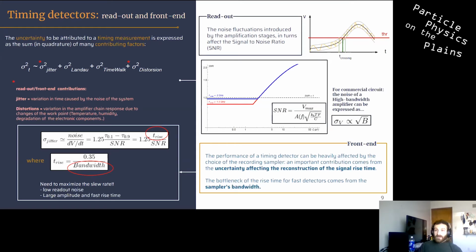If we want to talk about time precision, we can't avoid talking about the readout and the front end, which are incredibly important parts in developing a proper timing detector. So if we look at the part that depends on front-end readout, we can talk about the jitter again. We already defined it before, but I also have to talk about distortions or drifts, which are the variation in the amplifier chain response due to the change of the work point of the electronics.